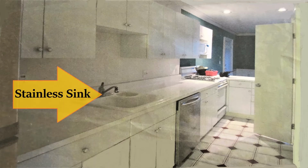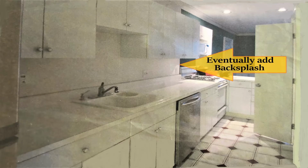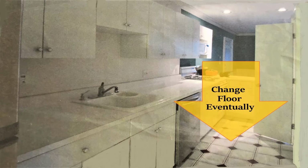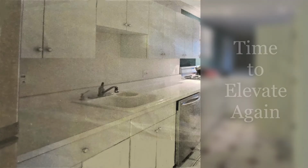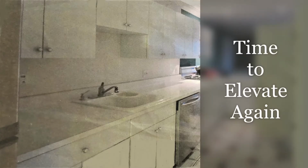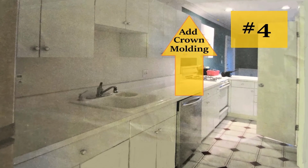Now both the stove and microwave were older and didn't match the stainless refrigerator and dishwasher that were there, but they were working, and with budget restraints, I would have to wait on replacing them. I really wanted to change out the cabinets when I saw them too. They were not what I would have chosen, but they were sturdy, and unfortunately, with the budget, I couldn't replace them then. However, I did want to elevate them in some way. And yes, change number 4 was born.